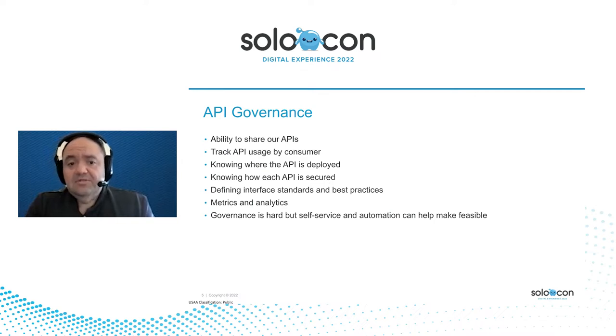Knowing where your APIs are deployed and how they're secured at any given deployment is important to us. USAA operates in a highly regulated industry. So if an auditor comes to us and asks, where is your API deployed? Or how is this secured? Or who's calling your API? We need to be able to answer these types of questions.